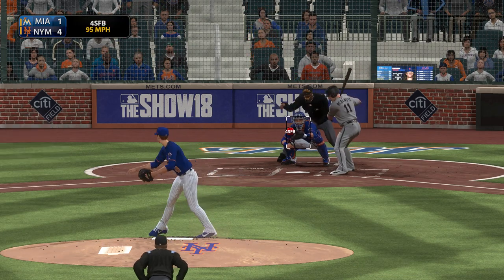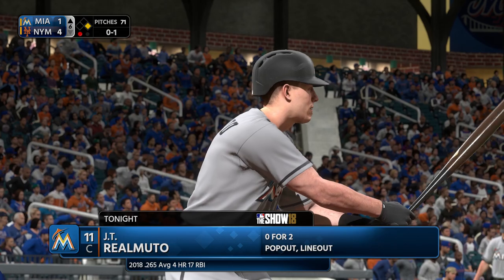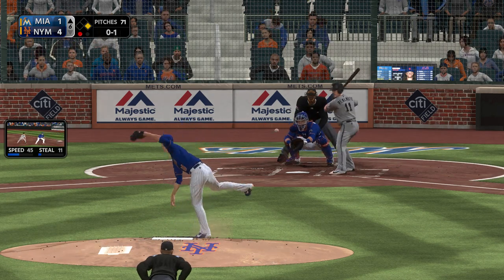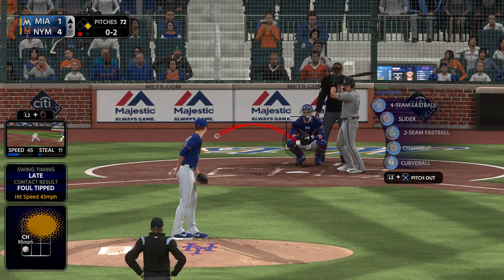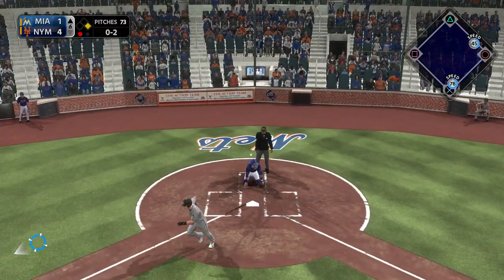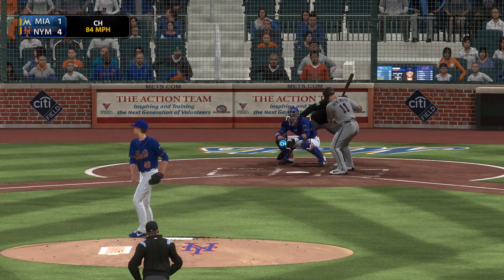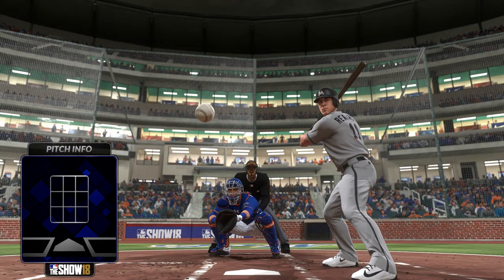In now, JT Realmuto, as he'll take a tough pitch on the outside part of the plate for strike one. 0 for 2 for him to this point. A pitch on its way, swinging, a ball hit on the ground, but this will be a foul ball as he's behind 0-2 now. Here comes another 0-2, and that one just missed outside. Great arm action on that two-strike changeup right there, but even better job at the plate to take that one.